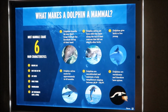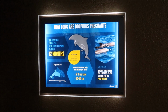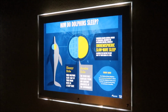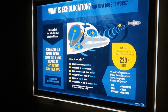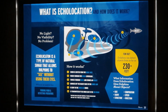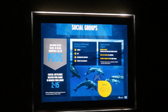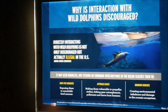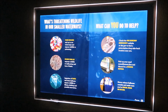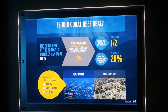It's cool how they have all this educational stuff. I'm going to have to go back and read these. That's why I'm pausing on them real quick. Because if you know anything about us, we love animals, we love zoos, and we love learning stuff about animals, which is why we go to the zoos. All kinds of information. So very cool.